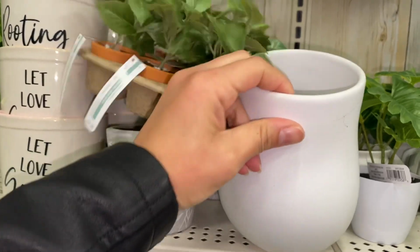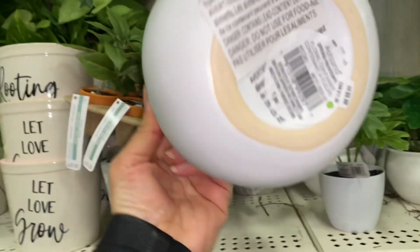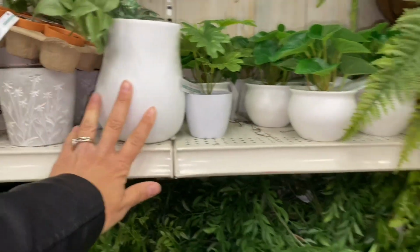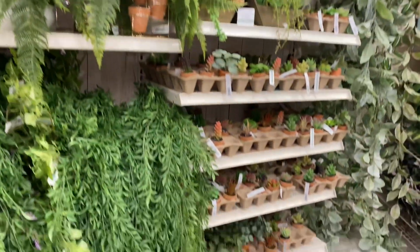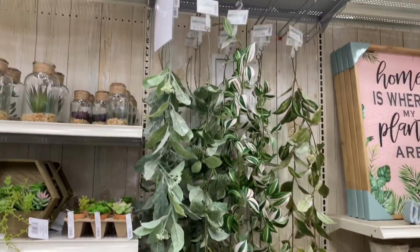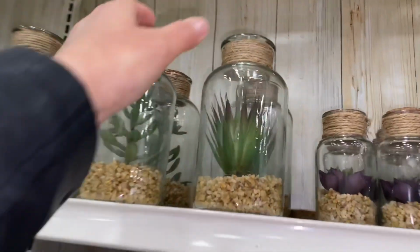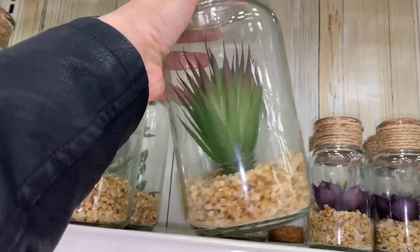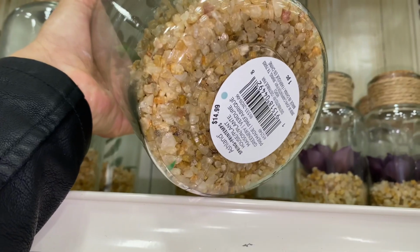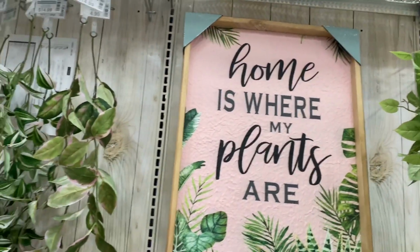This was just a different shape. That's interesting. That's pretty cool. Different. Oh, very cool stuff. I'm trying to give you close-ups. Look at this. With a real life plant, succulent would be better. $14.99. And look at this sign or this frame.